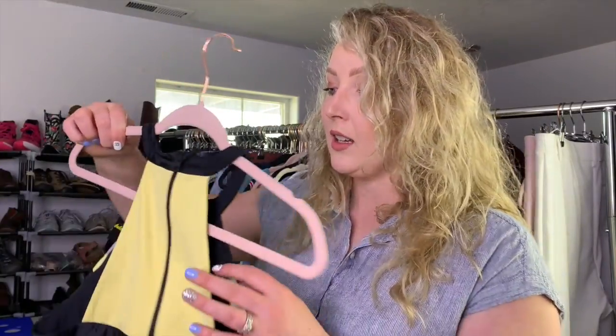This is such a cute sports bra. I love the longer sports bras, especially for me when I work out. I like to have the high-waisted leggings and then the longer sports bra that can operate almost like a tank. This is a size small, and I just love the color too.